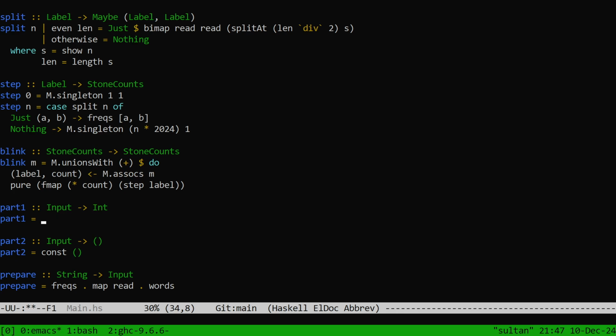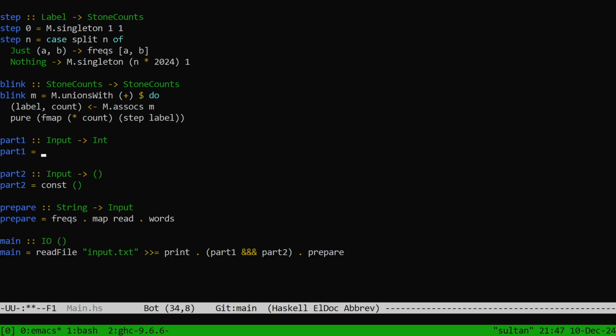And so part 1 is sum of Map.elems, I assume it's called? Nope. Data.IntMap.